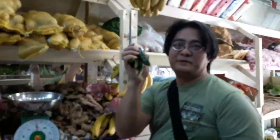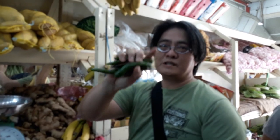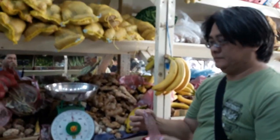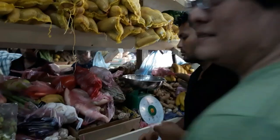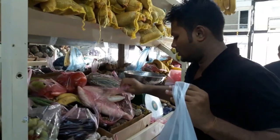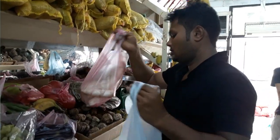And some spices for the sinigang. We use some... So now we are going to pay for the vegetables that we have bought here in the vegetable market in Yambu, KSA. So he's the owner.